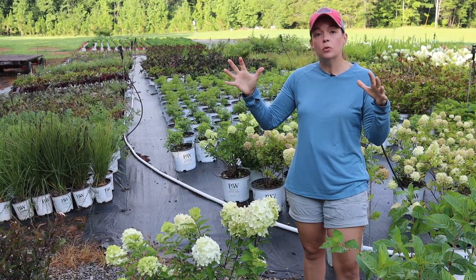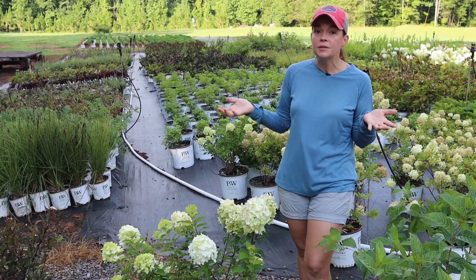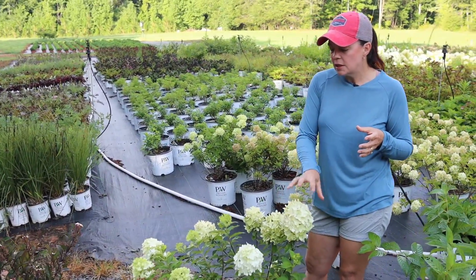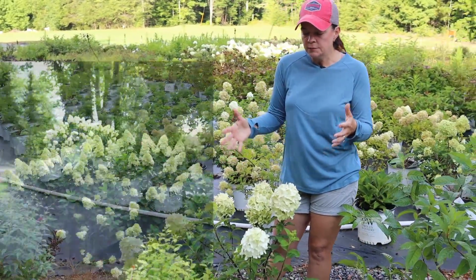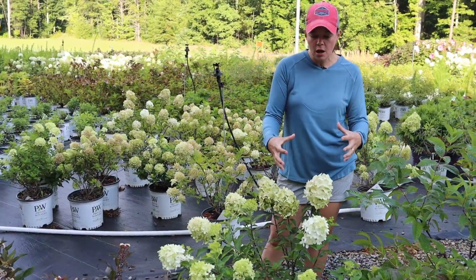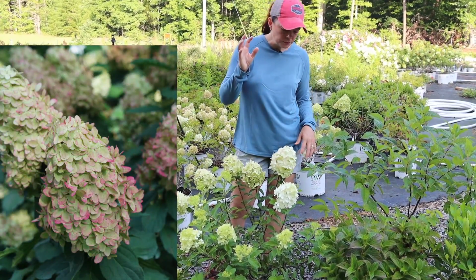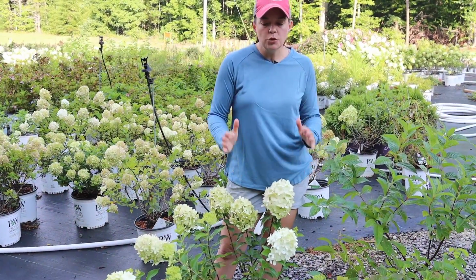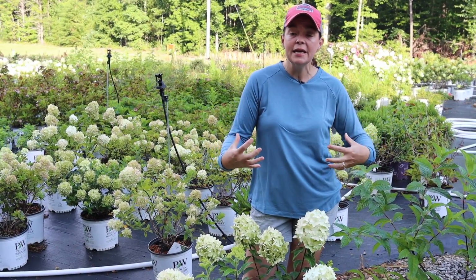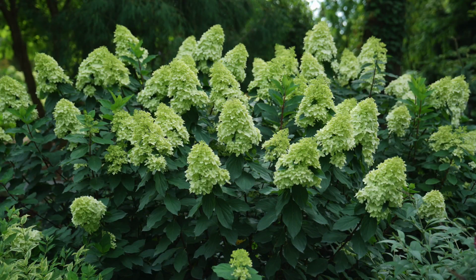And as people have different housing environments and different gardens, sometimes you don't have the space for that big, huge hydrangea. So here is Limelight Prime, which is a smaller, tighter, more compact version of Limelight. It still has those beautiful blooms on it. Limelight Prime is going to be more narrow and upright than it is wide. So it's really nice to put in tight spaces because it will go more up than out.